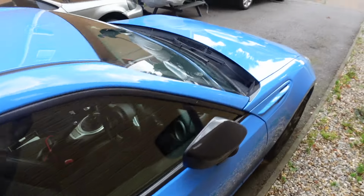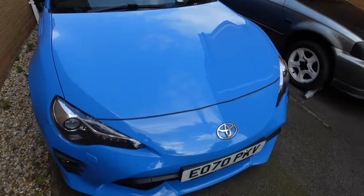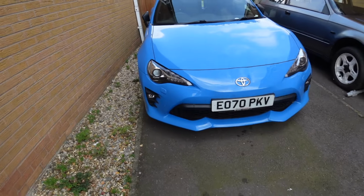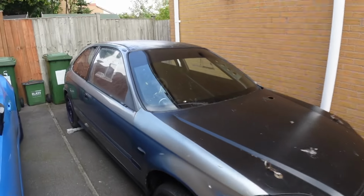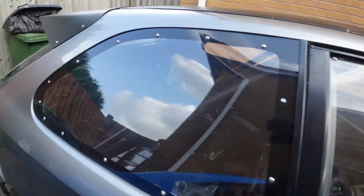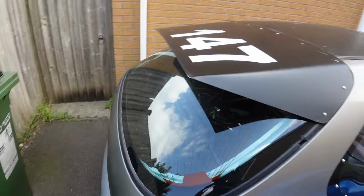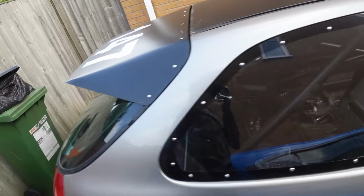This is the one that comes with the Subaru engine, isn't it? Yeah, boxer engine. Subaru boxer engine. Yeah, bro. And there's the EK here, just waiting to get sorted out. Yeah, EK right here, bro.